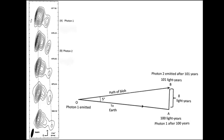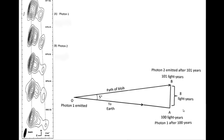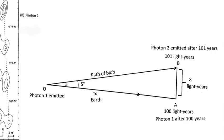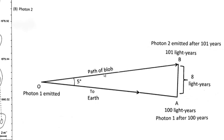At B, the blob emits a photon, photon 2, as it has been doing all along, of course, towards the Earth. The second photon also travels in a straight line towards the Earth. Photon 2's path is parallel to photon 1's path, while the actual source, i.e. the blob, continues on its own path at the angle shown in this diagram.